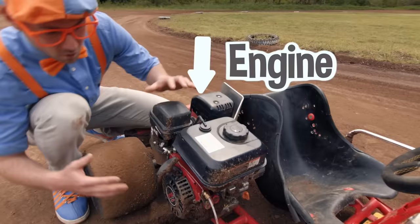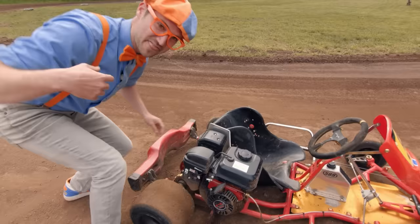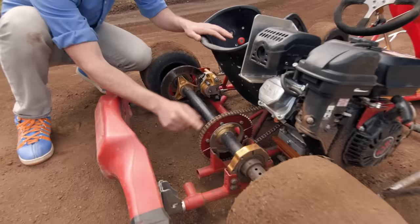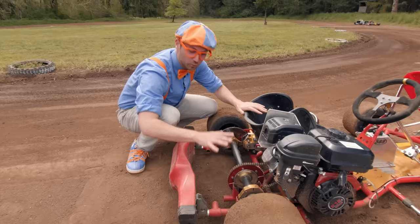Oh, hey, look, this is the engine of the go-kart. Whoa, there's so many parts. One way to turn it on is this. You pull it up, and then it gets the motor turning, and it turns it on, provides the power so you can go fast. Whoa, back here, look at this. This is a chain, and this is how the engine provides all the power to the rear wheels and tires.